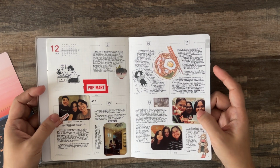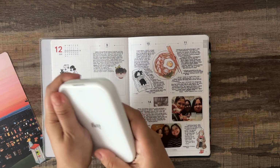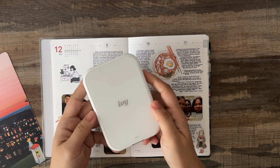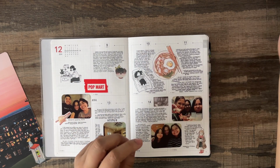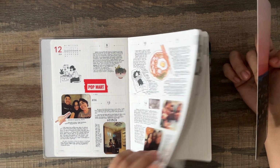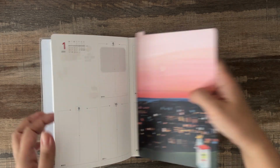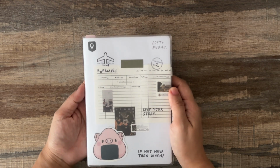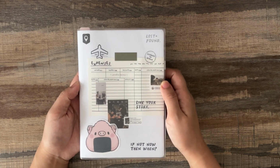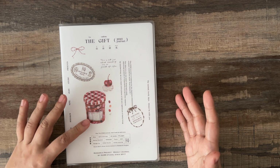And for the photos, I use this. This is a dusty Canon IV, and I just cut it in half, and that's what I use. I do want to use the QX10 too, but I'll think about how I'm gonna do it. But anyway, this is my memory keeping journal for 2025. This is the start of a maybe perpetual journal.